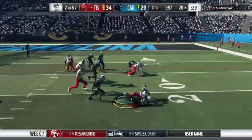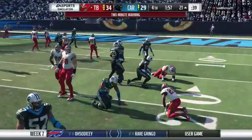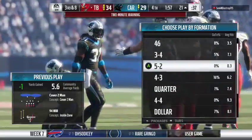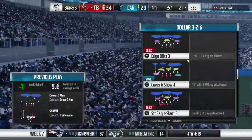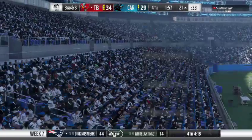Now a handoff here to his running back. And he'll wind up losing yardage here back at the 21-yard line. Time for a break. We'll come back, see what transpires after this.